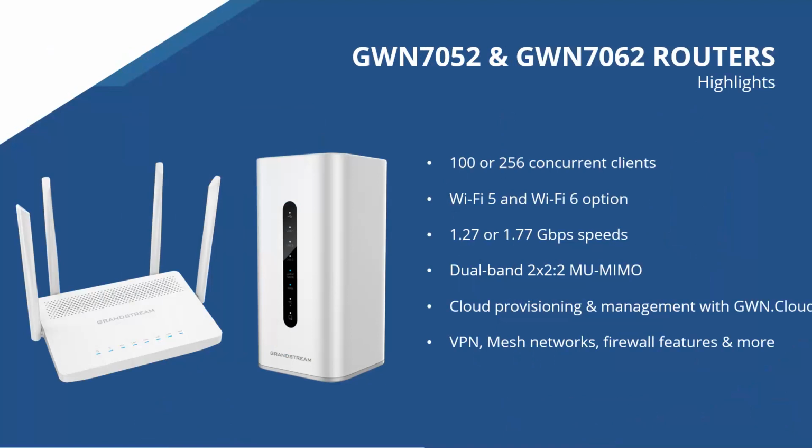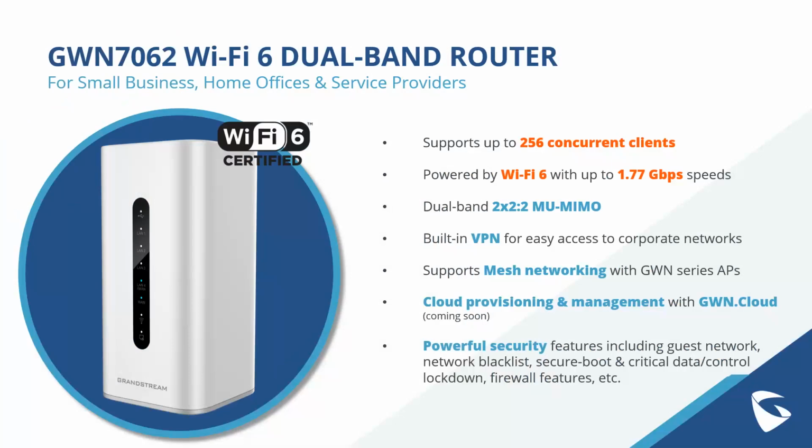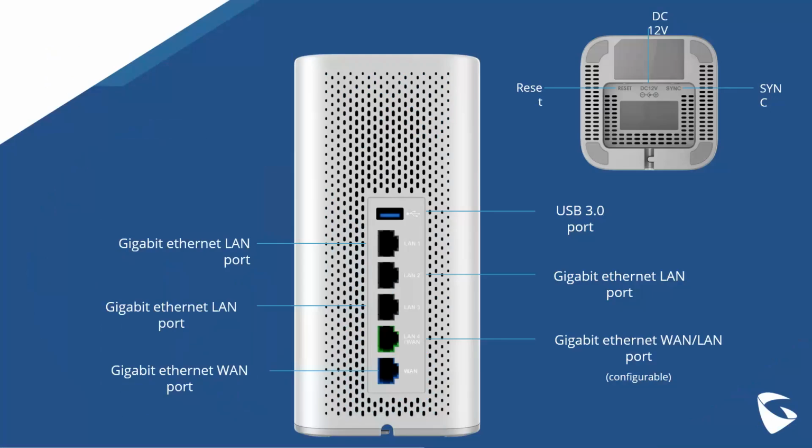Just want to highlight the 7062 real quick, since this is our Wi-Fi 6 wireless router. We're seeing these deployed in small businesses, home offices, as well as service providers right now. Like I said, this will support up to 256 concurrent clients. This is a 2x2 router. And then, as I mentioned, has the built-in VPN, supports mesh networking, has the cloud provisioning and management ready to go with GWN.cloud, as well as being a dual WAN router. So you can configure that LAN 4 port to a WAN port to make this a dual WAN router as well. We get that question quite a bit.